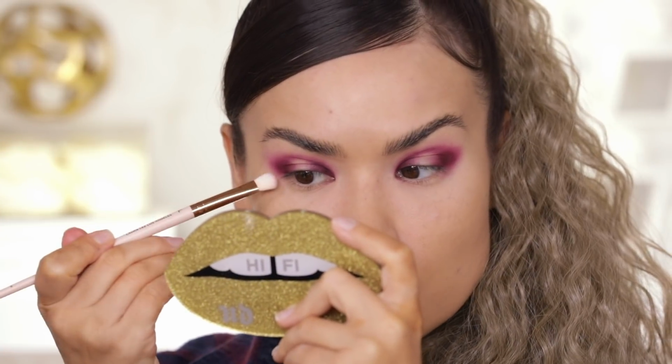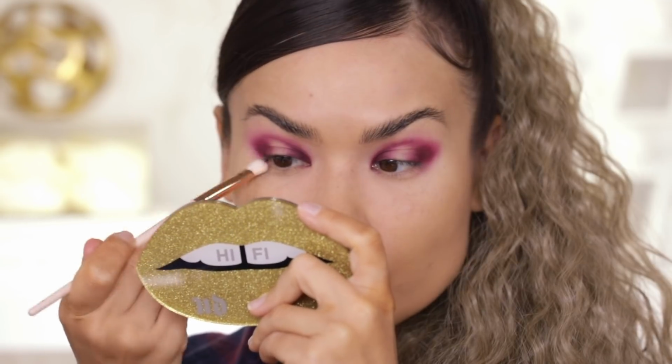Okay, another Laura Lee brush. This one is L19, just a nice, fluffy, versatile brush.